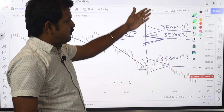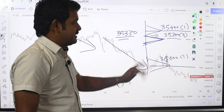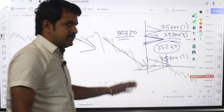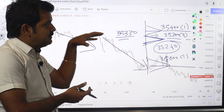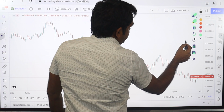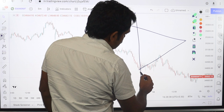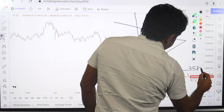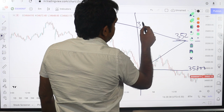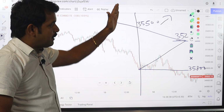So there are five iron flies: 35,400 one, 35,300 three, and 34,800 one. The average came to close to 35,240. There are five iron flies. So how will the iron fly payoff look, including all five? Close to 35,800 is my breakeven, and around 35,240 is super duper profit, and above 35,500 is a loss. Here profit, here loss. So this is the combined IF payoff.